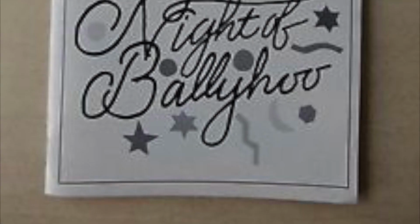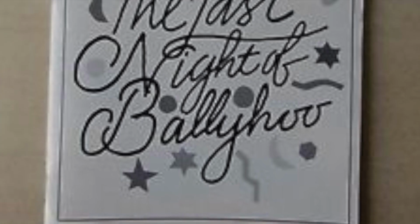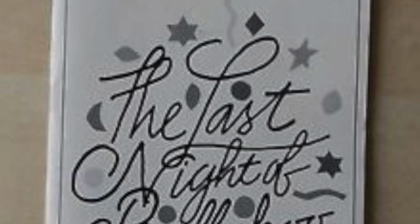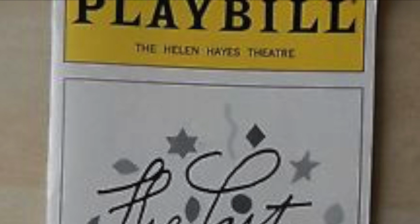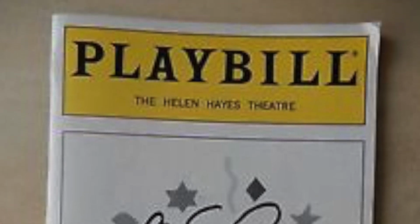In 1997, the Hayes hosted another Tony winner, The Last Night of Ballyhoo, by Alfred Uhry. It starred Paul Rudd and Dana Ivey, and it centered on a Jewish family during the 1939 premiere of Gone with the Wind in Atlanta. It won the Tony for Best Play, and Dana Ivey and Terry Beaver took home Tonys as well for their performances.